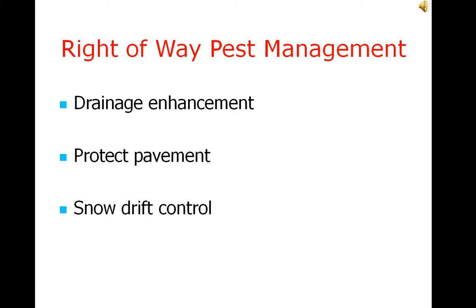If we control weeds along right-of-ways, we will improve drainage and avoid flooding of the roadway. Also, water running off the roadway will eventually erode dirt roads and the soil adjacent to and underneath paved roads if it is not channeled away quickly.